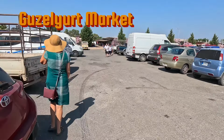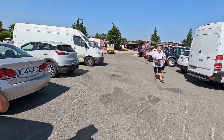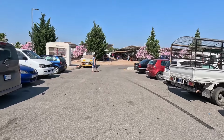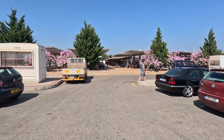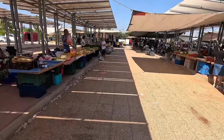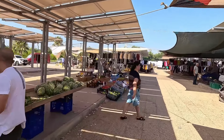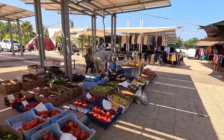We are walking into the market at Güzelyurt. Very busy market. Lots of cars here already this morning. It's all been newly built. It used to be in the dried out river valley, but they built this purpose-built marketplace now. It's quite splendid. Lots of coverage. We'll have a wander around and see what they've got here. Some lovely local produce here.